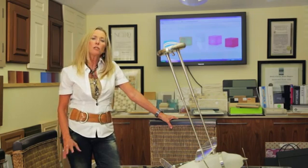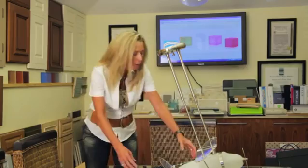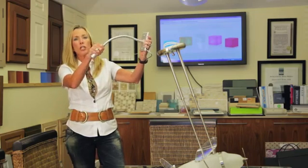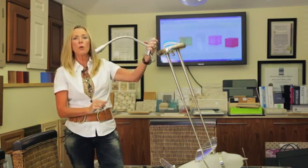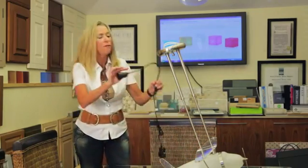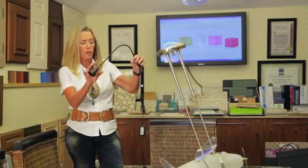Now, if a child's going to be doing homework or crafts, here is another really nice fixture that attaches to the wall, but it's directional. So you can direct it to a book or even doing crafts. And it comes in great finishes, more than just one finish. Here's a couple. This is a bronze finish. The other one was a brushed nickel finish.